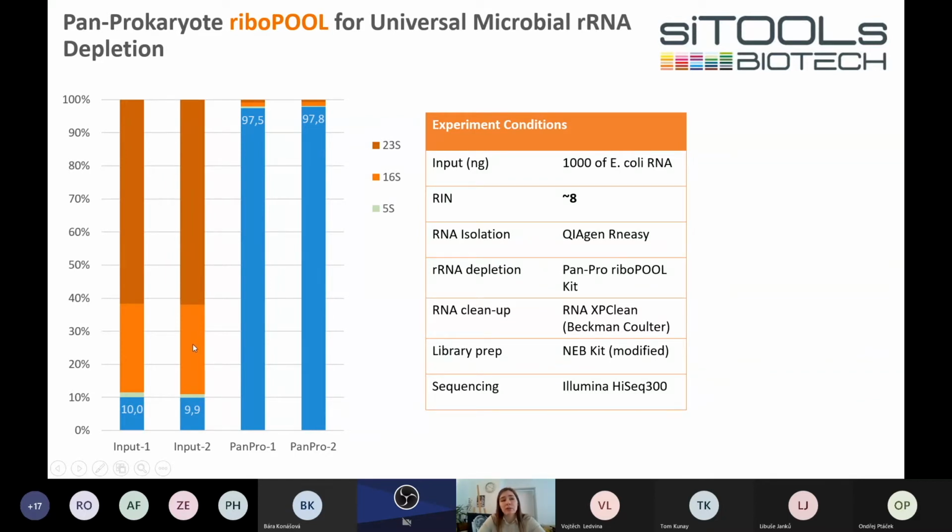And if you use the pan-prokaryote RiboPool on it, you will see that only around 3% of the reads actually map to ribosomal RNA. So the remaining 97% you can just use for your data analysis, which is really, really great.